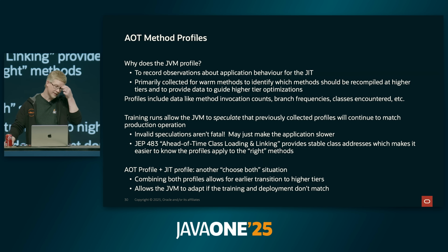So training runs allow the JVM to speculate that previously collected profiles are going to continue to match. Just like we speculated that the classes that you loaded before are going to continue to be loaded in later runs, we're speculating that the profiles that we collected in our training runs will continue to match. Now, if they don't, that's fine. We'll just decompile and reprofile, right? This is our speculation with fallback.